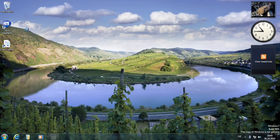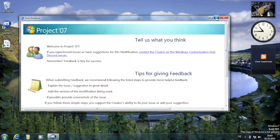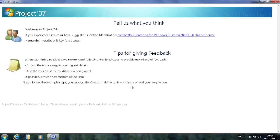Then we will go to save feedback, which is a custom HTML app written in Microsoft Word, of all things. Since Microsoft Word allows you to save as HTML documents, I just used my Office 2010 installation that I have on my main 7 PC to make this and turn it into an HTA app.